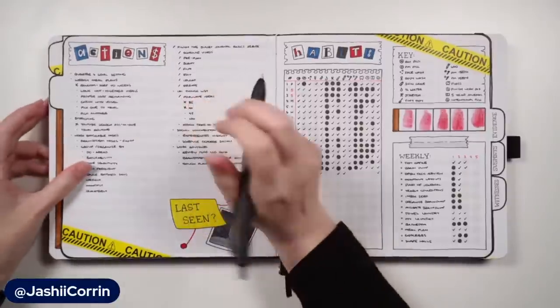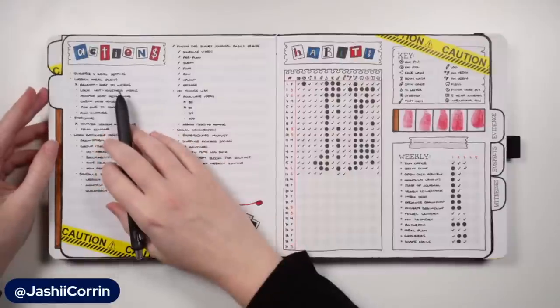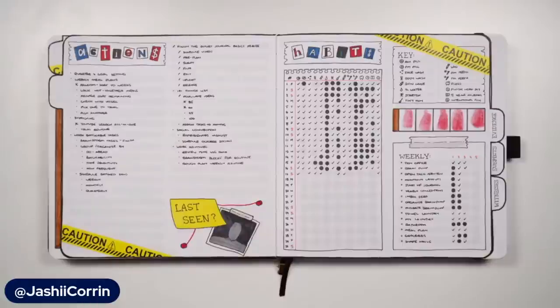So that one's done. In terms of my other goals that I'm working on, we've got the weekly meal plans. And this one is, I'm at a weird place with that.